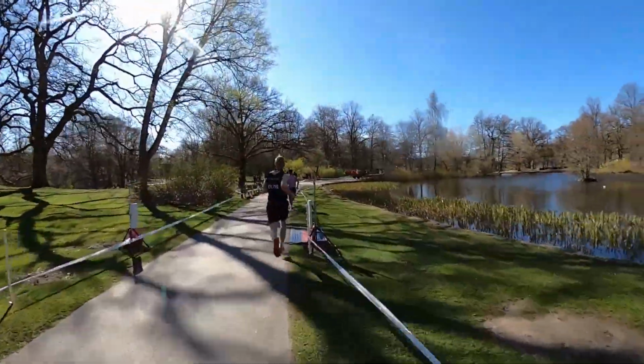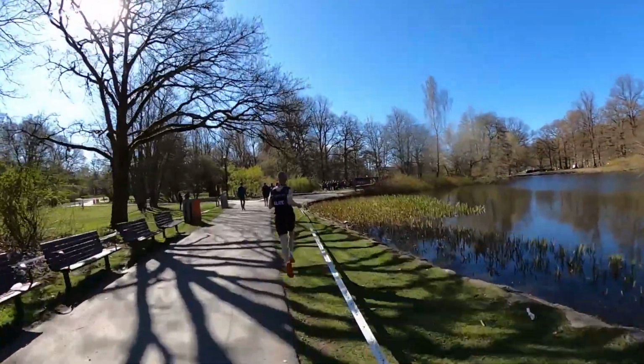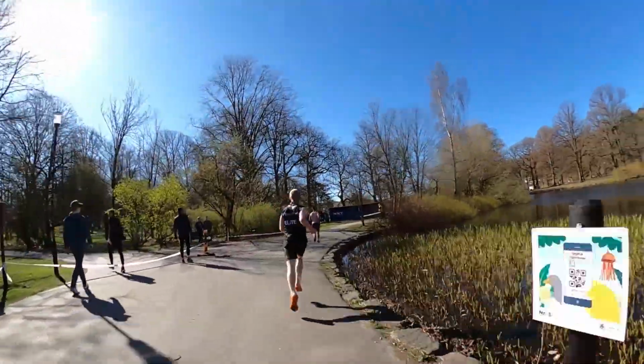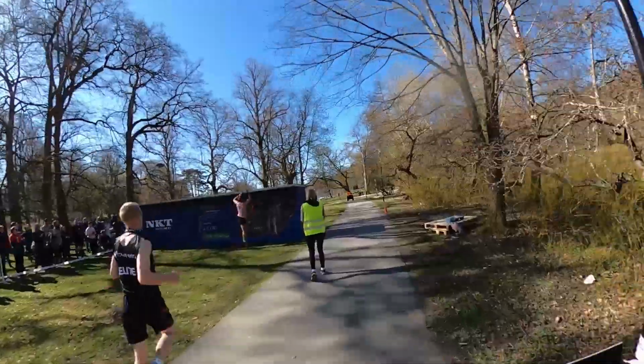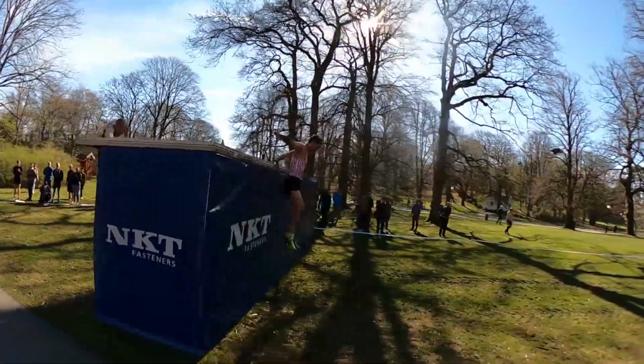As they're running here next to the duck puddle, they are closing in on the next obstacle. It's a military obstacle called Irish Table. For those of you who have seen an Irish Table before, this is a little bit different. This Irish Table has a wall. And you can see now when Martin is getting up that he's actually using that wall to get some momentum and getting up quite well.